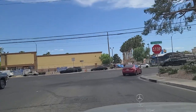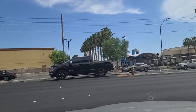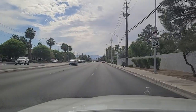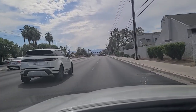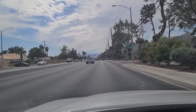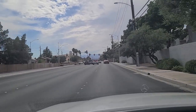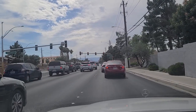See a homeless encampment over there, unhoused encampment over there, right there. And it looks like the flea market that was there at Sloan and Charleston has since closed down. I'm gonna go up here west. We're headed westbound right now, heading up towards Christie Lane. I'm gonna make a right here on Christie, go back northbound for anyone following along at home.